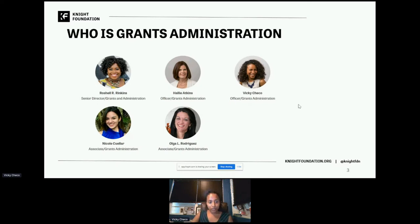On top of this information, I actually pulled these photos and this page from our website. Many folks don't know, but our entire staff page is available on the Knight Foundation website. If ever there's any questions as to who's part of any program team or who's part of the foundation in general, any contact information, you can always find it on our staff page.